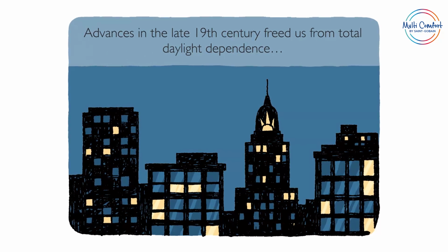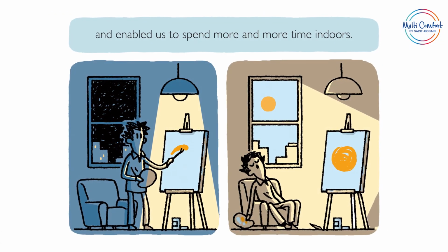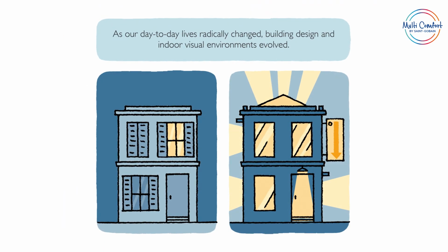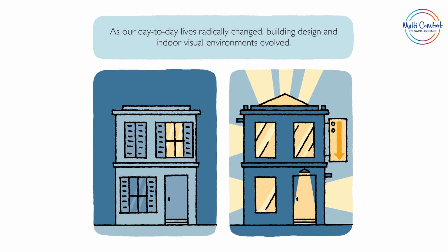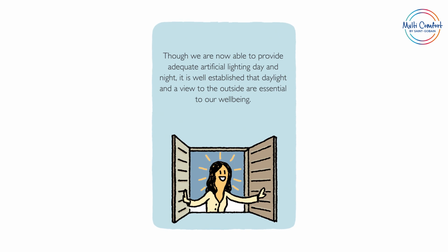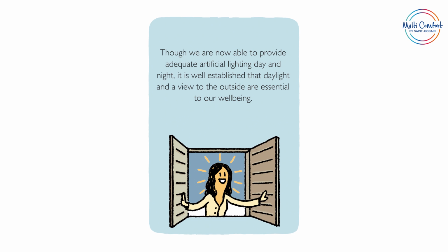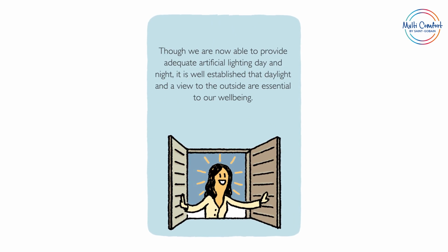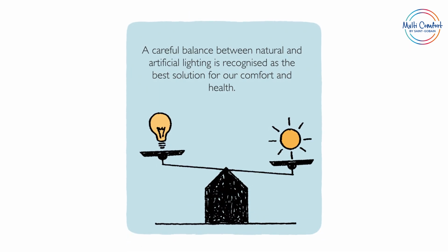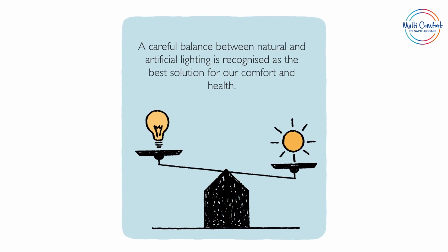Advances in the late 19th century freed us from total daylight dependence and enabled us to spend more and more time indoors. As our day-to-day lives radically changed, building design and indoor visual environments evolved. Though we are now able to provide adequate artificial lighting day and night, it is well established that daylight and a view to the outside are essential to our well-being. A careful balance between natural and artificial lighting is recognized as the best solution for our comfort and health.